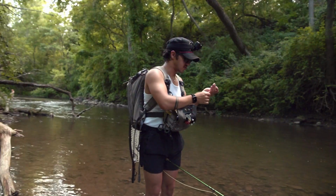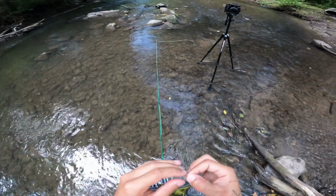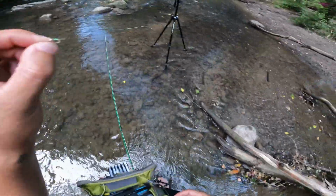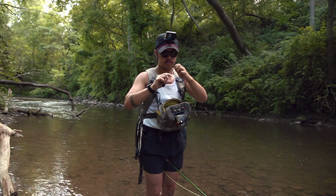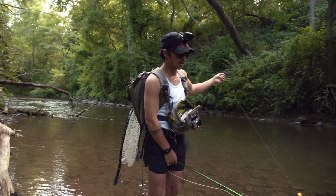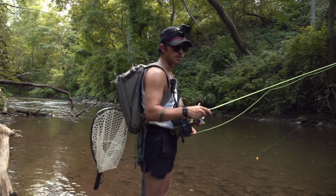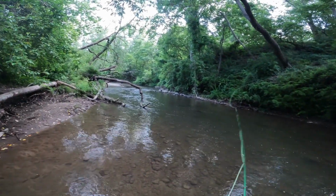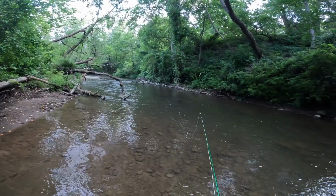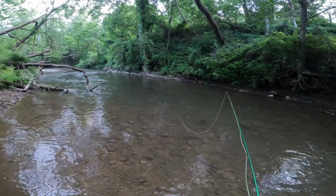but it'll help me not lose these indicators. I do know that this little guy has a barb on it, even though it's so tiny, but I am going to clip that barb because I want to be able to bring it in easy, and also be able to get the fish off. There's a nice little spot just right in here where I almost caught a fish last time, so.